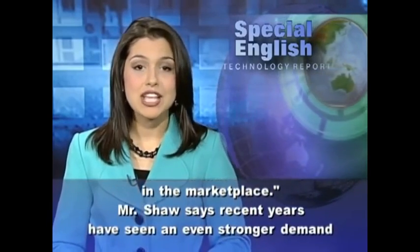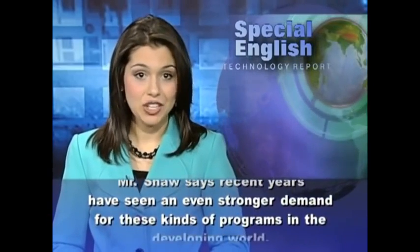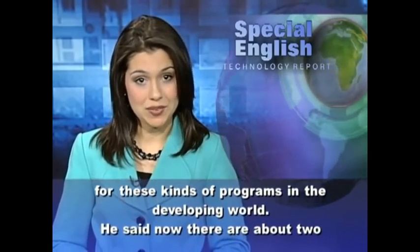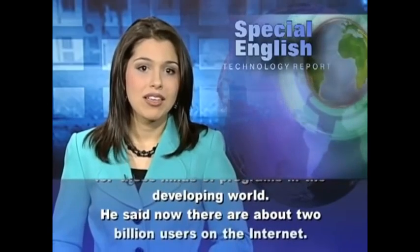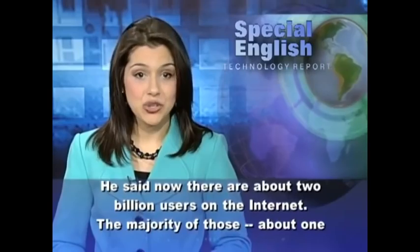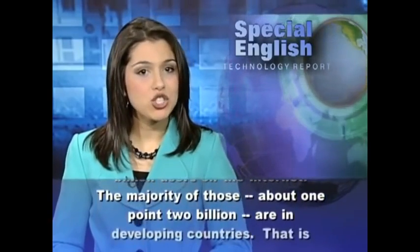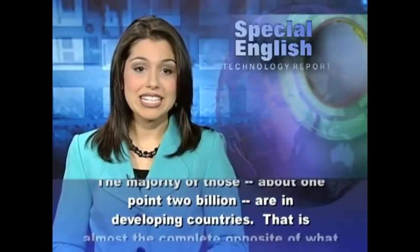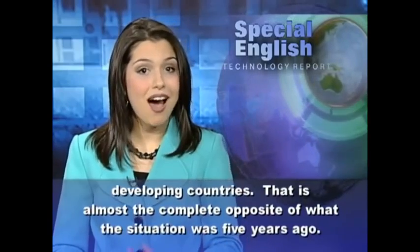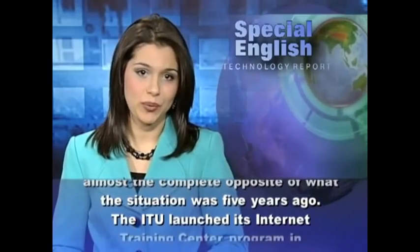Mr. Shaw says recent years have seen an even stronger demand for these kinds of programs in the developing world. He said now there are about 2 billion users on the Internet. The majority of those, about 1.2 billion, are in developing countries. That is almost the complete opposite of what the situation was 5 years ago.